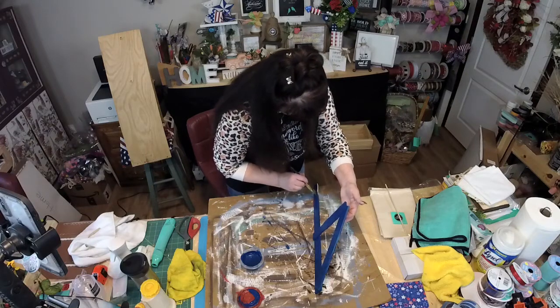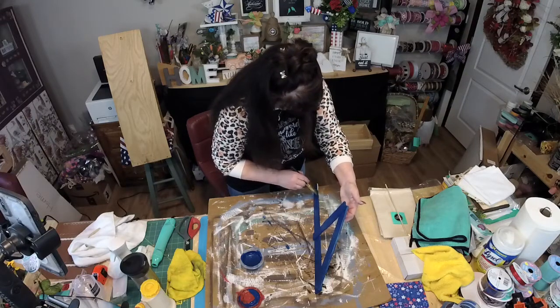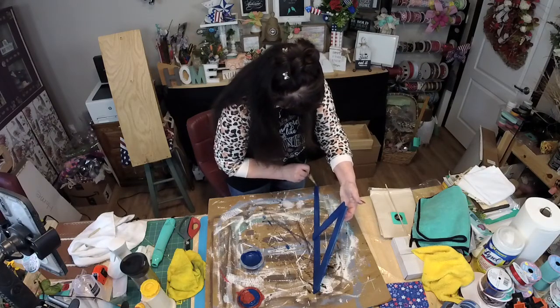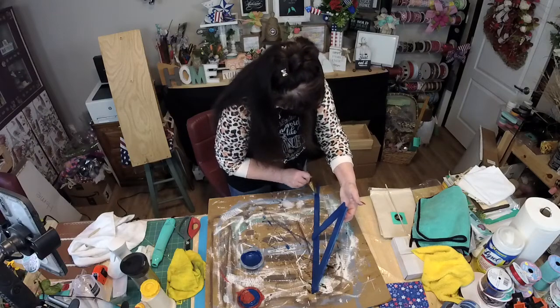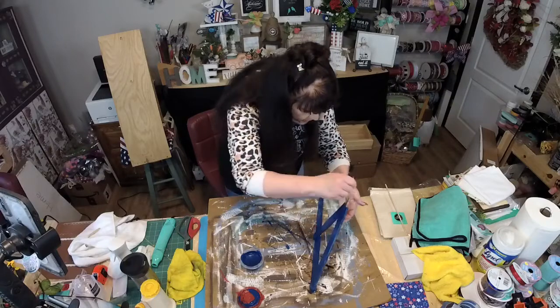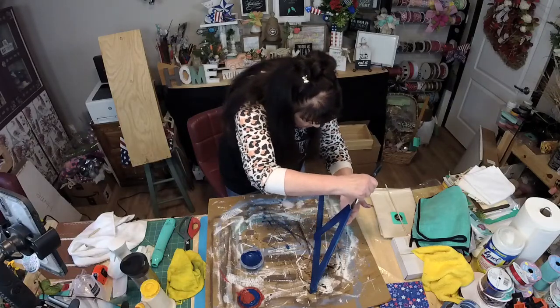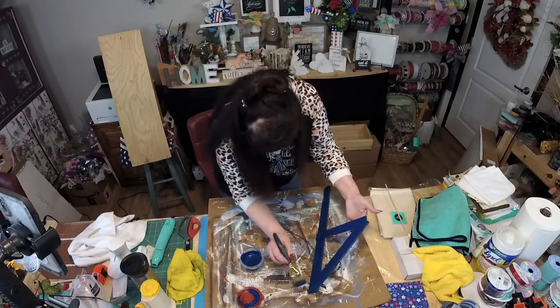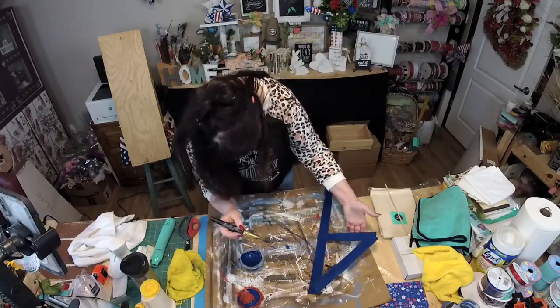I will go back when we're done and paint the back of it, just because I like everything to look finished. It makes me crazy if one side's not done, even if you're not going to see it. I guess I shouldn't be like that, but I guess I want it perfect. And nothing's perfect, but you know what I mean.